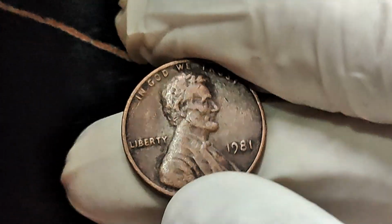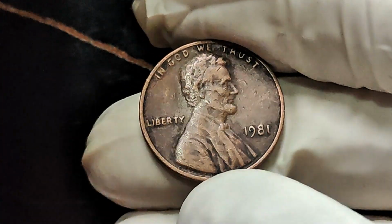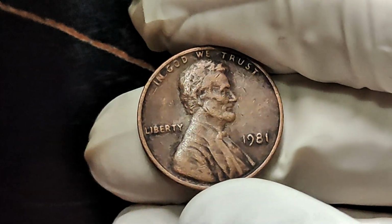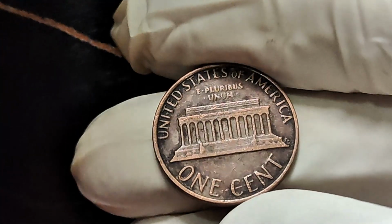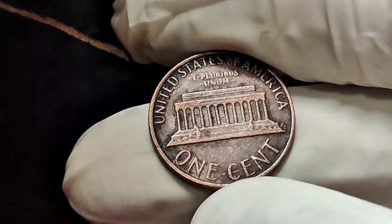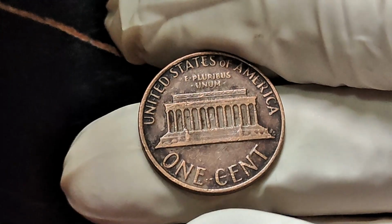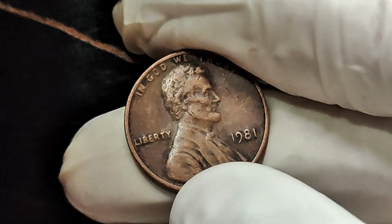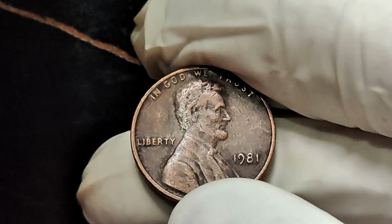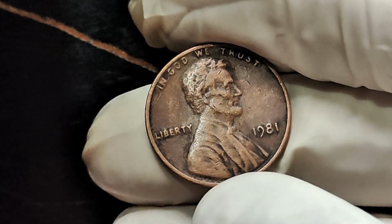First, examine the coin's surface. Is it unusually shiny, with a mirror-like finish? This is the first sign of a proof-quality penny. Next, look at the edges. A 1981 no-mint mark penny of this caliber will have sharp, well-defined rims. And here's a pro tip: check for any doubling on the lettering or Lincoln's profile. These errors can multiply the coin's value exponentially. Now, let's address the elephant in the room.